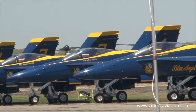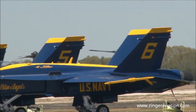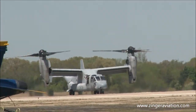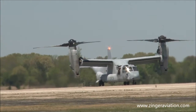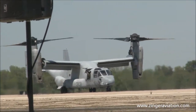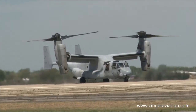Just about an hour or two away now, I guess about 2 hours away from the start of the Blue Angels performance. Anybody here to see the Blue Angels? I think there's a few of you here. Your United States Navy Blue Angels right out in front. Members of the Marine Corps fly with them as well. And right now, the MV-22 Osprey from your United States Marine Corps at Airshow Center.